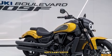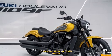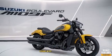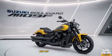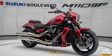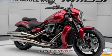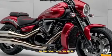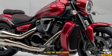There's a newly sculpted LED headlamp cluster that looks modern yet retains that beefy cruiser attitude. Suzuki also refreshed the color options this year with bold two-tone paint schemes and metallic finishes. Matte blacks, deep reds, and midnight blues are all available, each paired with blacked-out engine components and dual exhaust pipes that are as much about looks as they are about sound.